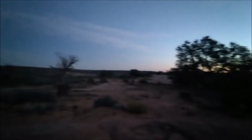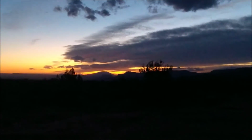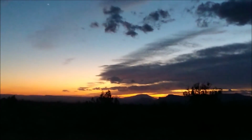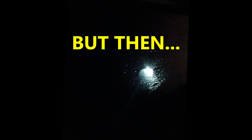So I'm really hoping it doesn't cloud up tonight, because not only do I not want rain, but I'm in one of the darkest places in the lower 48, and the stars should be phenomenal. Well, that's my inside light that came on, and I think you can probably hear that.